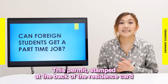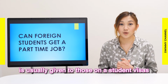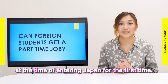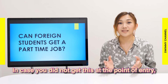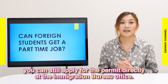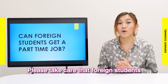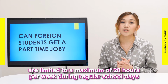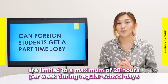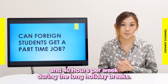This permit, stamped at the back of the residence card, is usually given to those on a student visa at the time of entering Japan for the first time. In case you did not get this at the point of entry, you can still apply for the permit directly at the Immigration Bureau office. Please take care that foreign students are limited to a maximum of 28 hours per week during regular school days and 40 hours per week during the long holiday breaks.